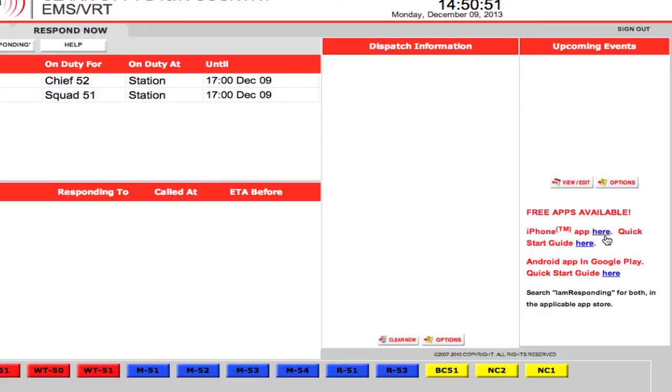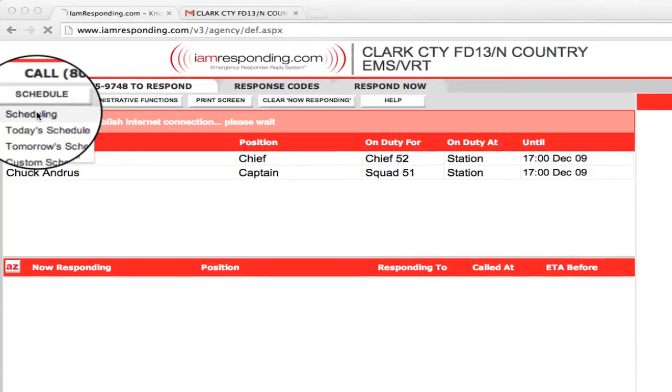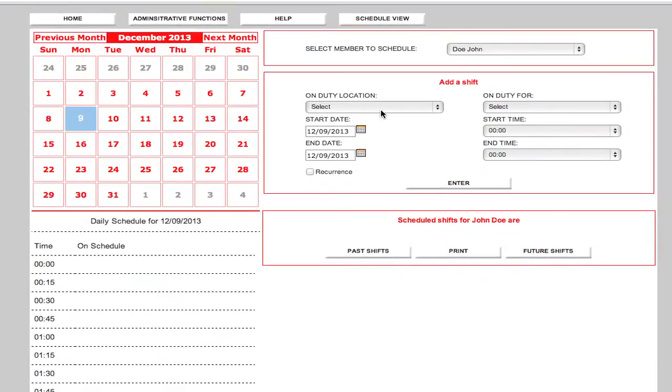It's kind of nice. This actually has the app links here for the iPhone, and then you have the directions on how to set up your Android app right here using Google Play. So you can actually add your own schedule here. So this is John Doe. We're going to say that he's working today, and if you'll notice, it bumped right into this administrative page without using a username and password because we hit that button.